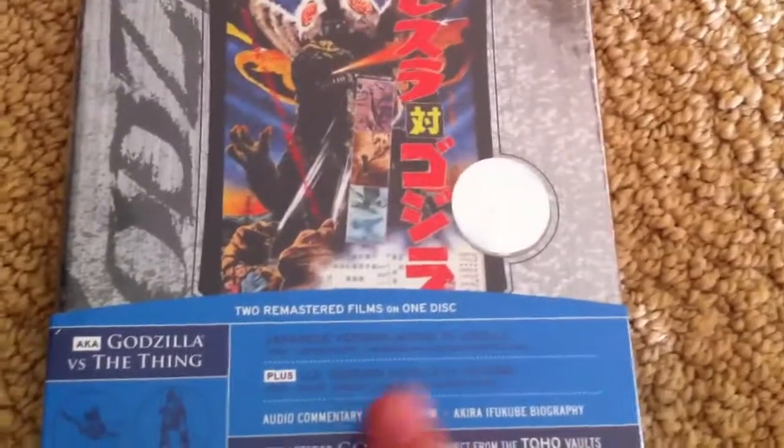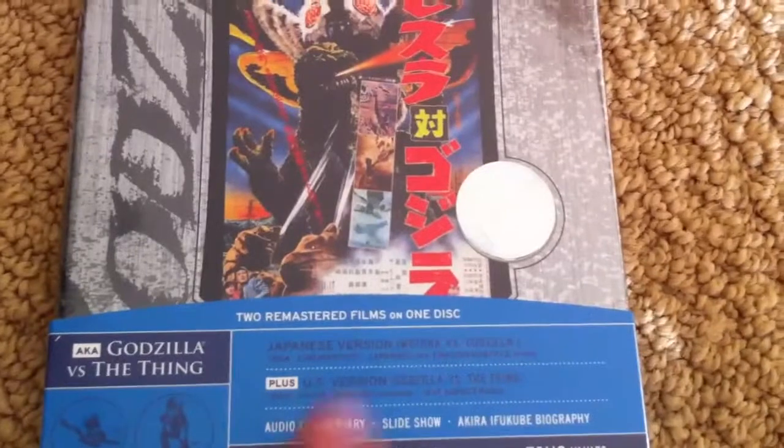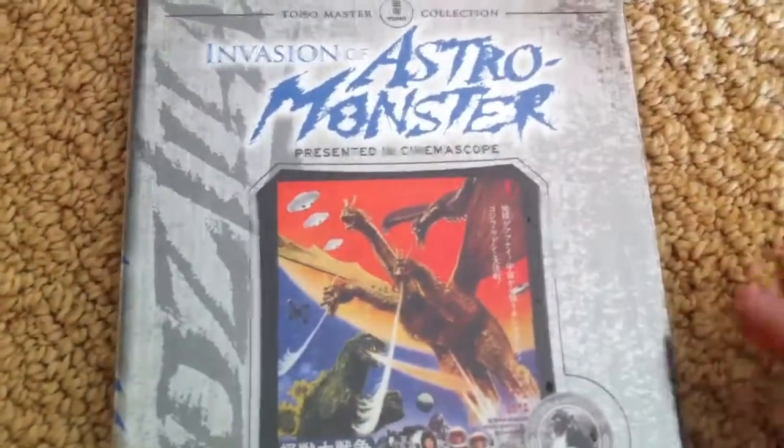So on the second disc, it is Godzilla vs. the Thing, whatever, and it has audio commentary, a slideshow, and also a biography. So really nice.